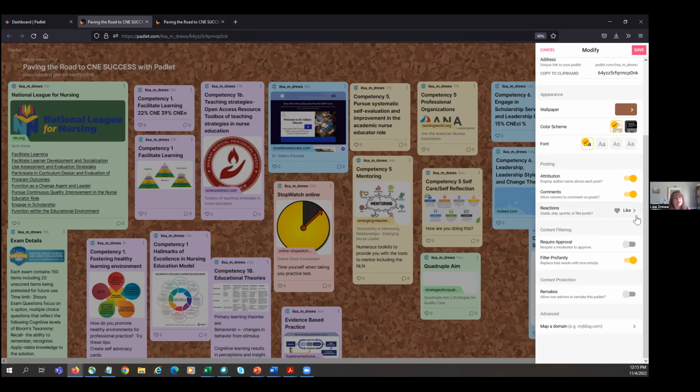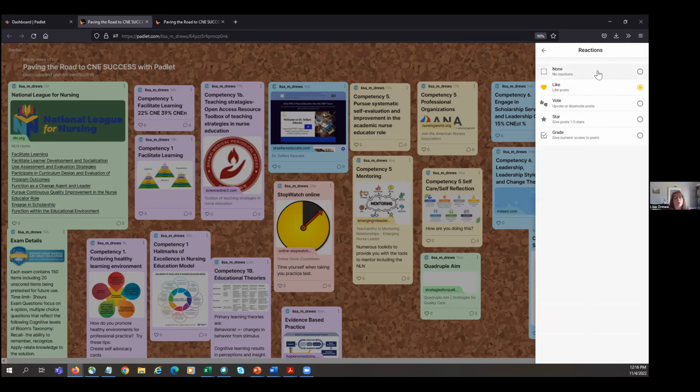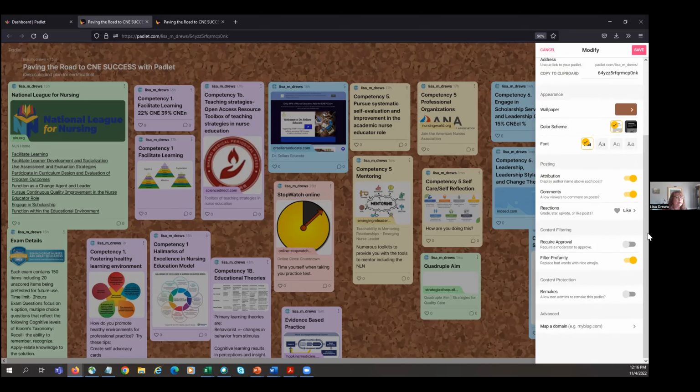Comments, if you would like users to make comments. And then you also have these reactions. So you can have none for no reactions. You can have like for the posts that you want students to like. They can vote. So individuals can take a look at your post and they can give their own star rating. In terms of grading, you can use this to perhaps grade a discussion, or if you want to do a debrief and have everybody post some information regarding that. Of course, I would advise that you use a rubric when you're doing that. And so again, this is really a nice option as well.